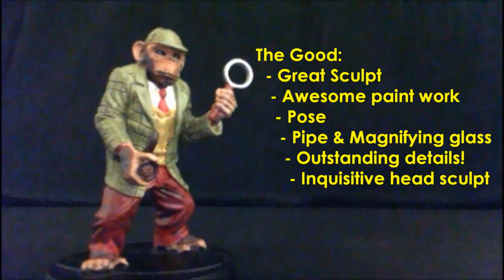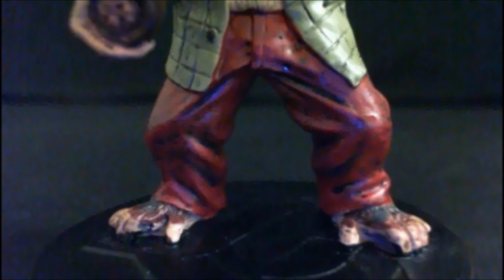He's outstanding. The sculpt is superb. The paint job is magnificent. I love the pose. I love everything on this guy, really. The sculpt is great, all the way down to the toes. They did every knuckle, every crinkle, every wrinkle, every little bit of fur that you can see is fantastically sculpted.